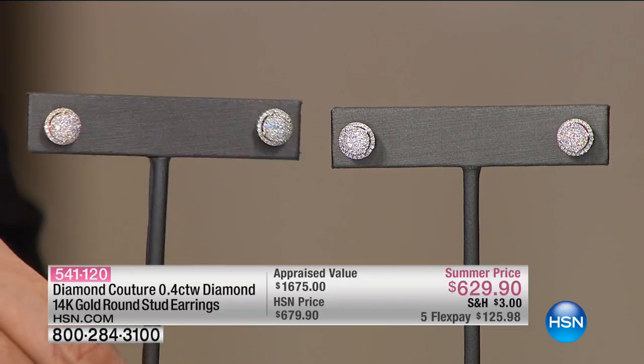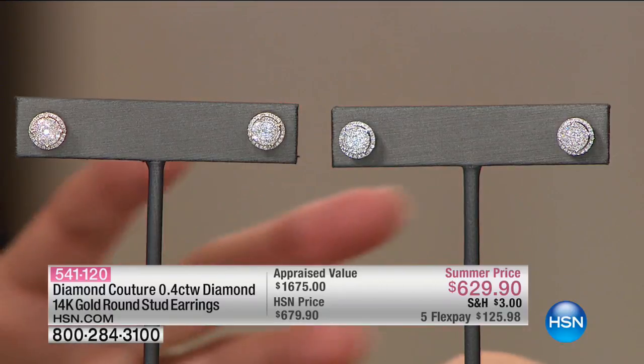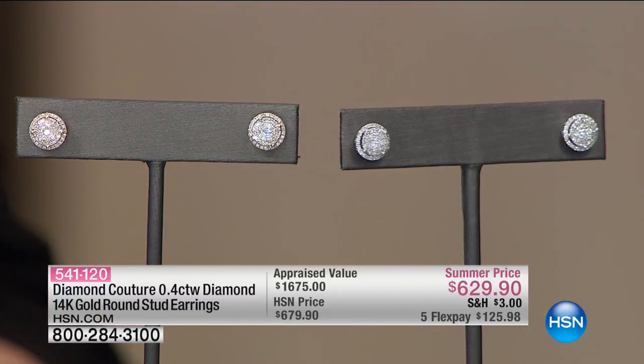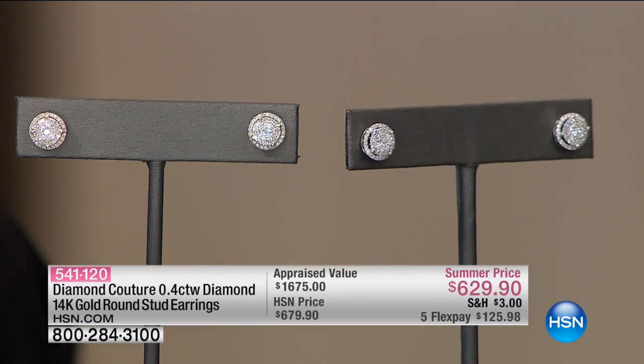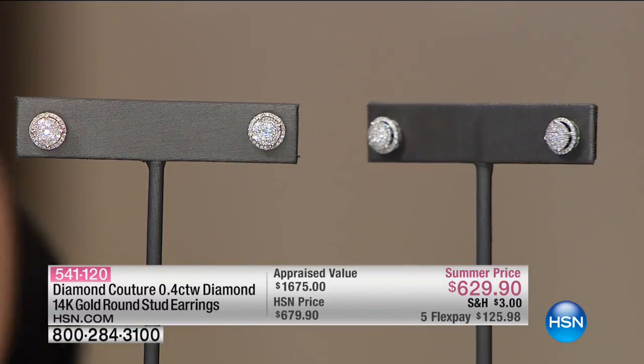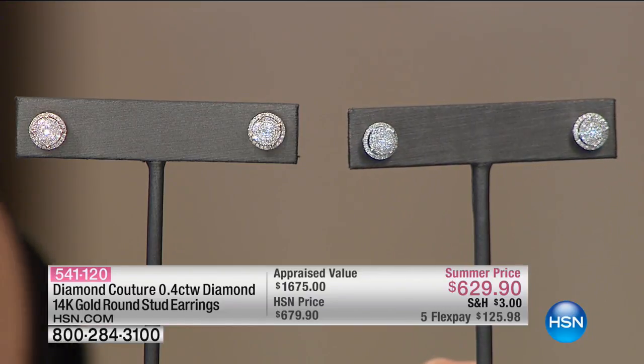You know, when you see these, you've got the halo effect. Right, so you've got the center, and then you have, it's almost like a very, very tight gathering. It isn't almost, it is this tight, tight gathering, so tight that it's like each stone is its own facet within this larger silhouette. So you have all of this light, all of this scintillation, all of those rainbows coming across from each one of these stones.